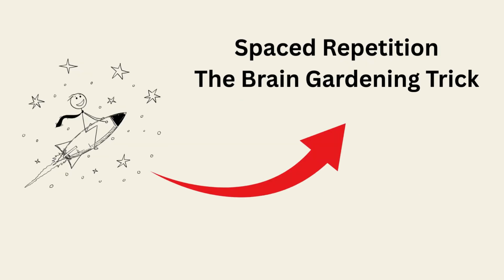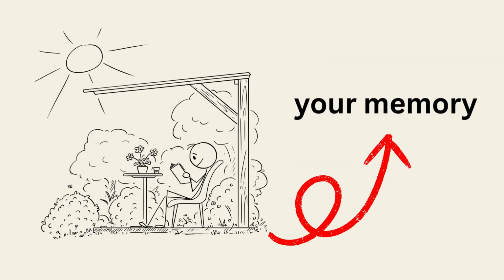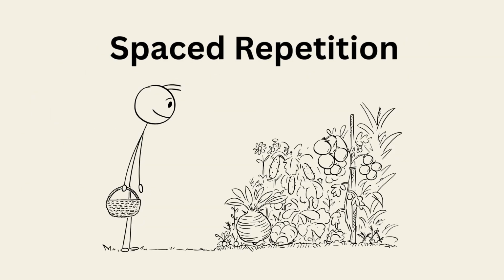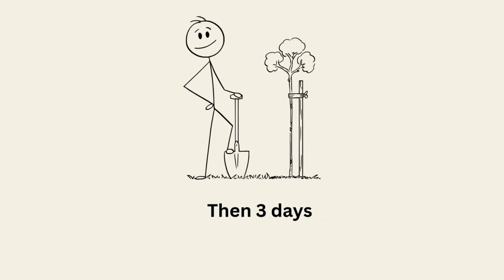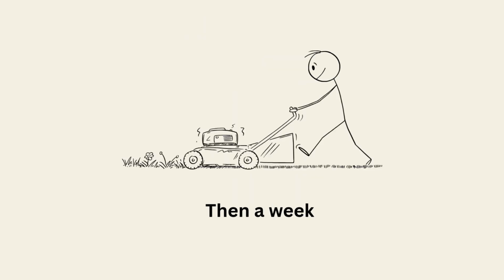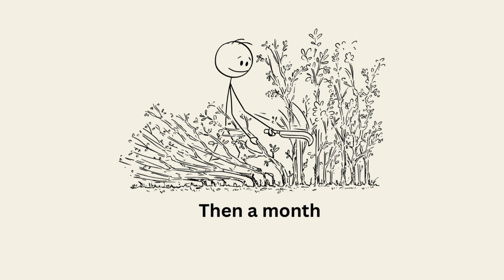3. Spaced repetition, the brain gardening trick. Imagine your memory as a garden. If you water your plants only once before an exam, they'll wither. Spaced repetition means revisiting information right before you're about to forget it. Here's a simple schedule. Review after 1 day. Then 3 days. Then a week. Then a month. Each session reinforces your memory just before the curve drops.